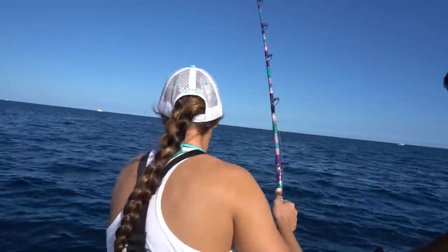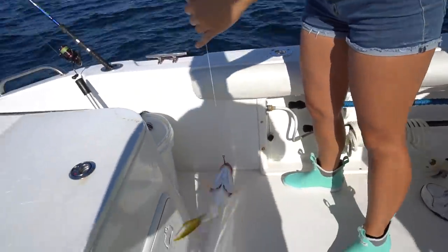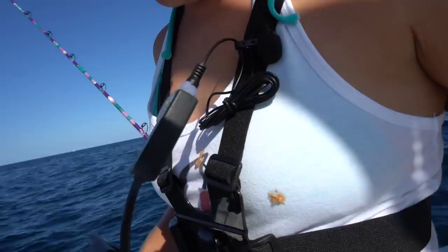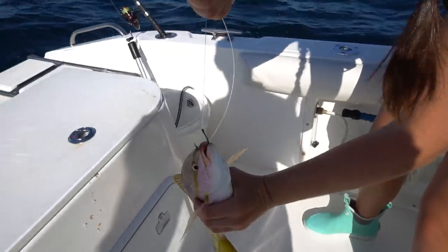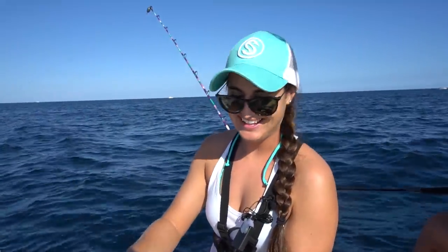Yellowtail? Mm-hmm. Yellowtail. Nice one, too. Oh, baby. There we go. That's a keeper yellowtail. Oh, no! He's full of chum. He just pooped all over me. Oh, Brooke. That's what I get for catching you. I'll take it. For a nice dinner, I'll take a little poop on me.